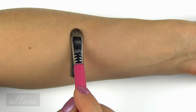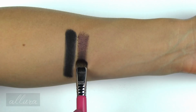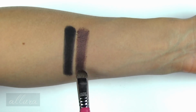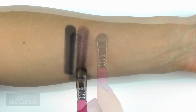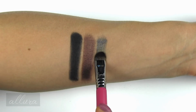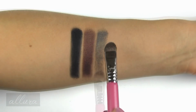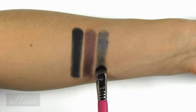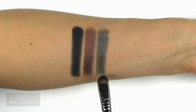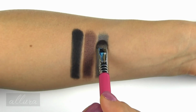Extreme Black is a matte black. Lazarus is a warm pinky brown. Black Metal is a gunmetal black with silver pearl. First layer was very patchy, so I'm going back in with some more product, and I'm going to apply it in a dabbing motion.